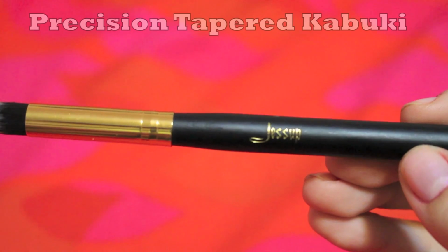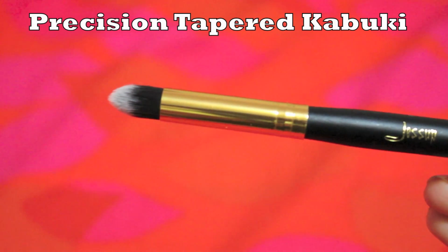It's really good. And this one is the Precision Tapered P86. I use this with eyeshadow to apply the eyeshadow exactly in the crease because it's very pointed, so it goes right into the crease if you want that cut crease. I also use this for concealer if I want just a little dot on a spot or around the nose, around the mouth.